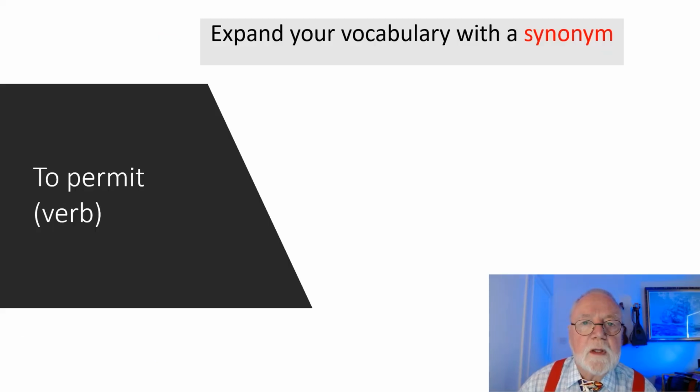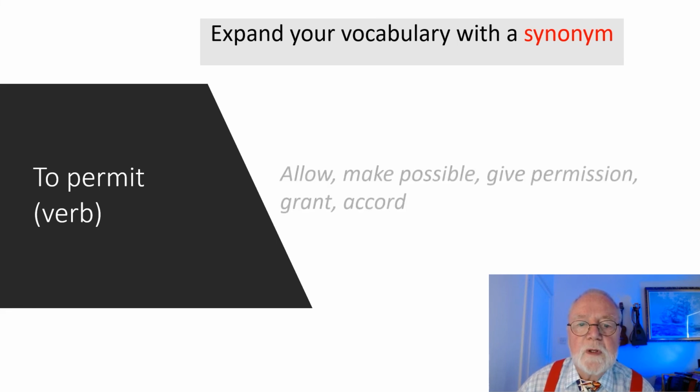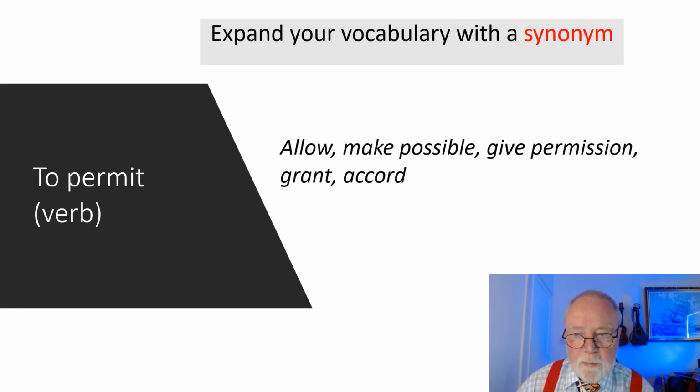Here are our synonyms for the verb to permit. Allow, make possible, give permission, grant and accord.